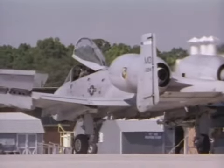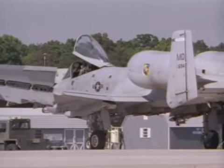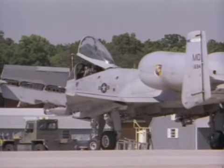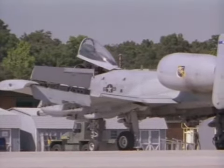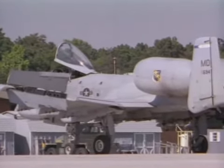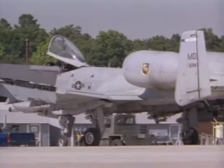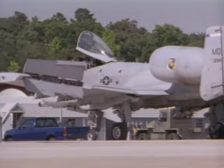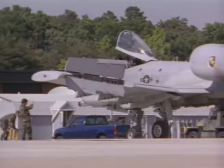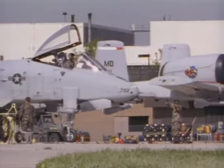Once deemed too slow, too simple, and too ugly to be of much value, the A-10 Thunderbolt II, the Warthog, now stands as one of the world's undeniable great planes. Its outstanding maneuverability, deadly firepower, and legendary toughness are testaments to a successful design concept.